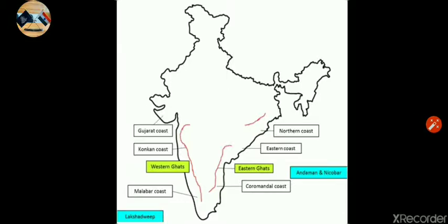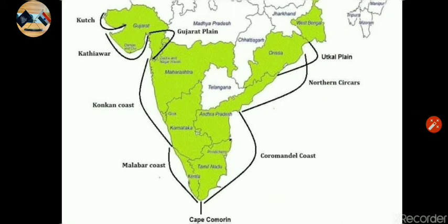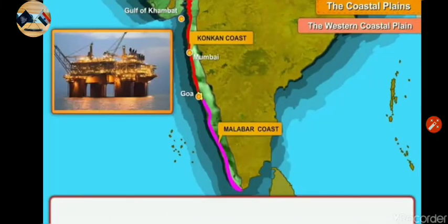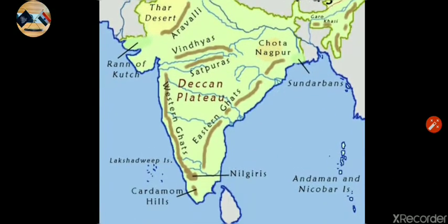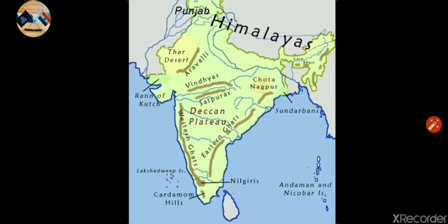We can take a quick revision here. As I told, see here, Kutch, Kathiawar, Konkan, Malabar, Coromandel, Northern Circars, Utkal Plain. We studied this. And here Vindhya, Satpura region, Deccan Plateau, Western Ghats, Eastern Ghats, Nilgiris, Cardamom Hills, Annamalai, and also Sahyadri, Nilgiri.